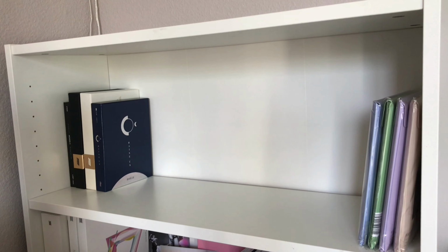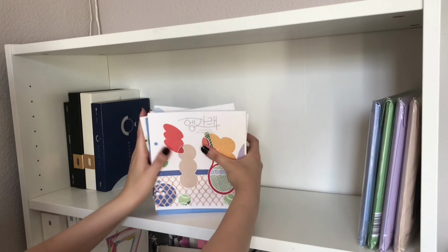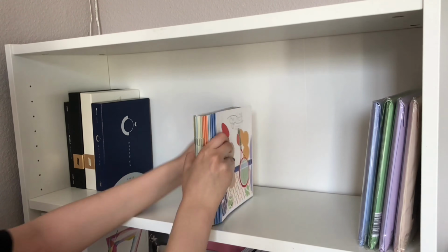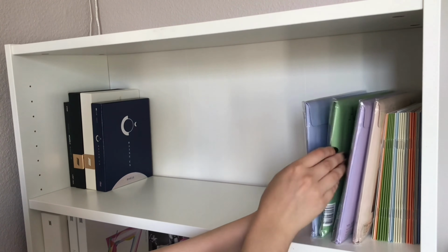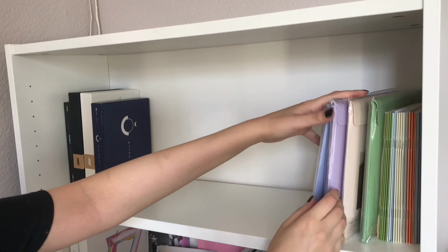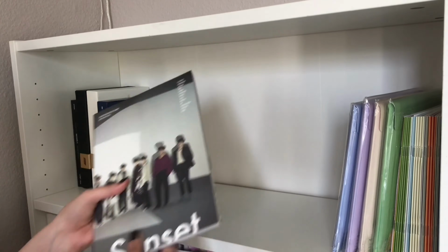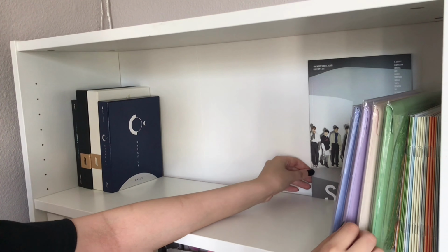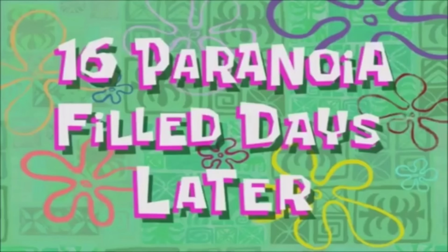So I just stopped filming, thought about exactly how I wanted my albums on my shelves, which took me 3 weeks. So yeah, after that I started filming again, but that's why the end result of the first shelf particularly doesn't look like what you just saw. 16 paranoia-filled days later.